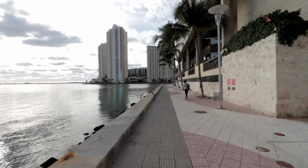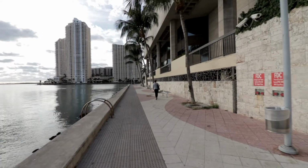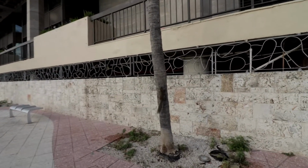And once we come up to the turn here, look at the squirrels. Hey, squirrel.